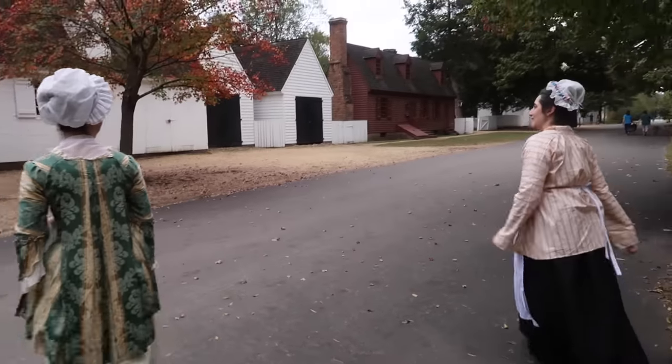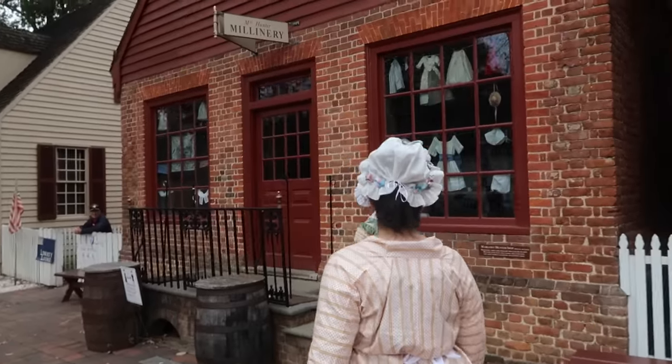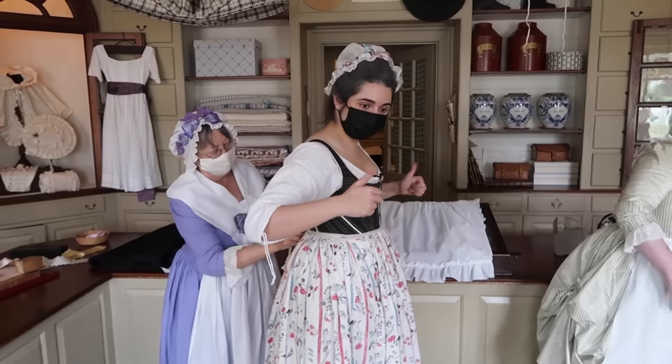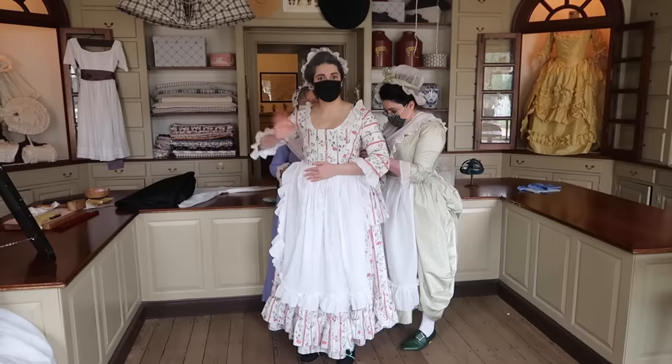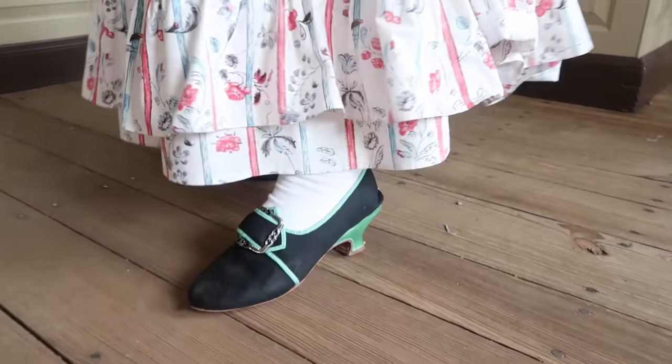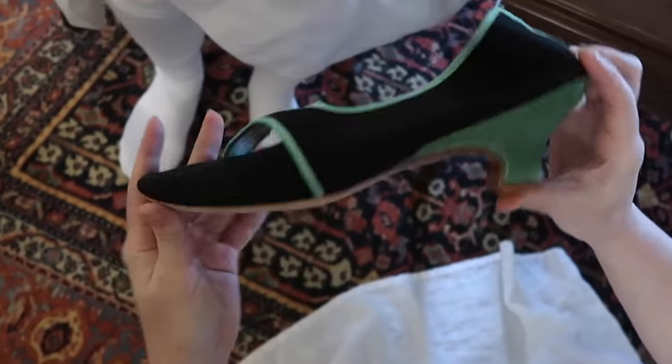So with my hair and makeup complete, it was time for us to return to the milliner's shop so we could put the whole look together. I like the hair, Soph. And one thing I have neglected up until now is my shoes, which are these black and mint numbers that Nicole actually made for me by hand. Nicole literally made these shoes herself.